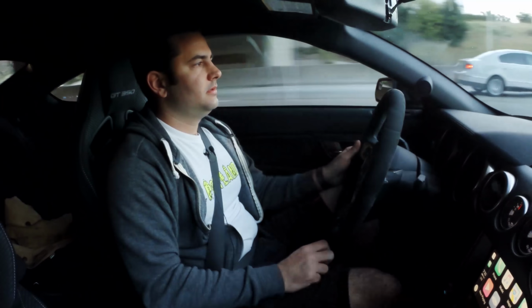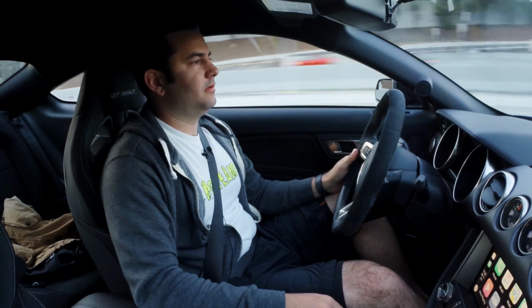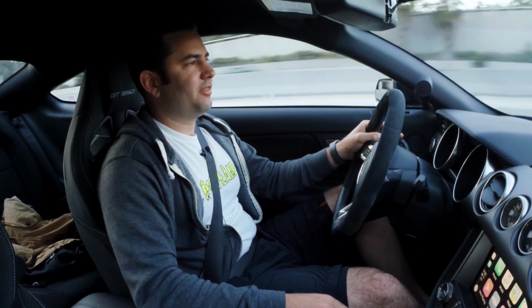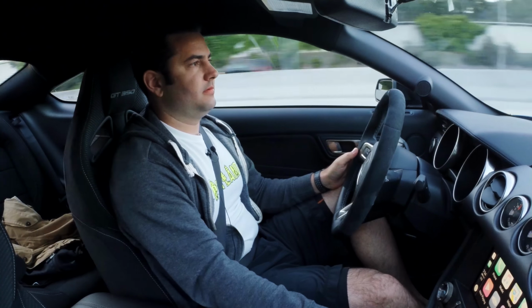If you want to hear some exhaust noise, I'll put the exhaust back on and do a little bit. Oh. And that's only like 3,200 RPMs. Off.